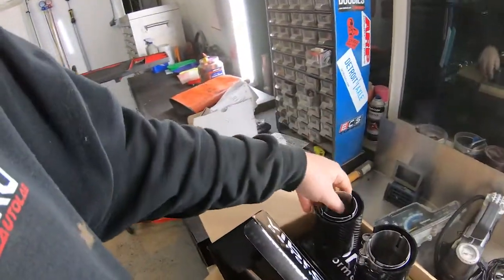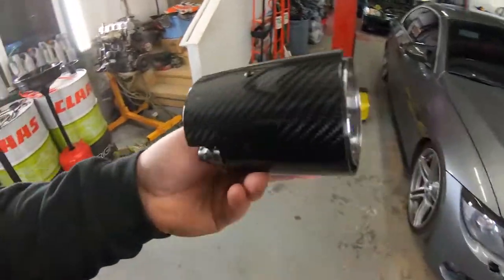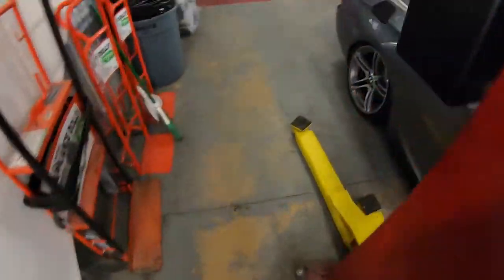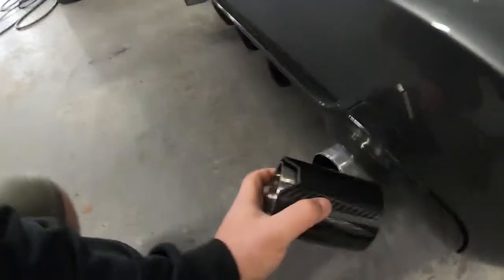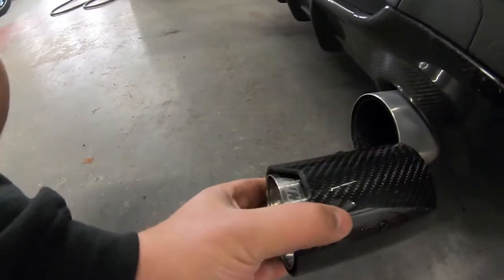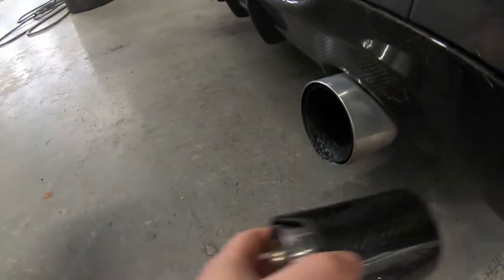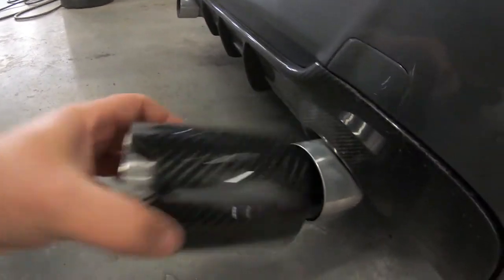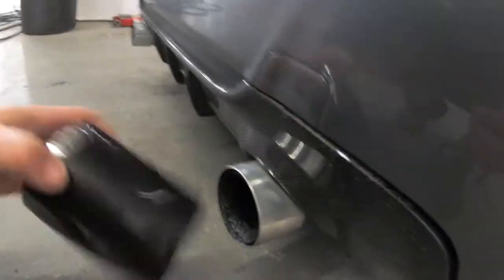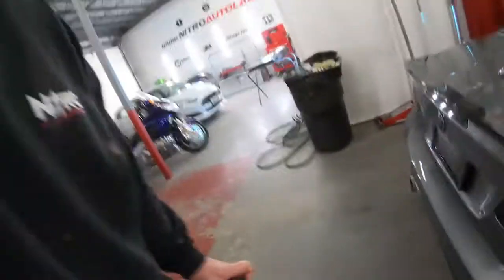And then we are also going to be removing the stainless tips that he has on there. And we're going to be mocking these carbon wrapped M-style tips in place. So you can see we're going to have that coming out. It'll go with his carbon fiber look. So we'll be removing these and installing these carbon tips, as well as installing the Vibrant Performance resonators.